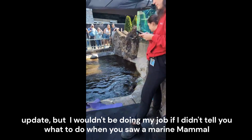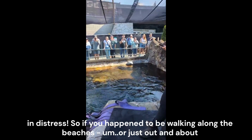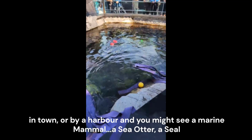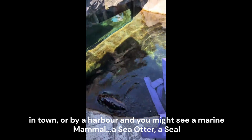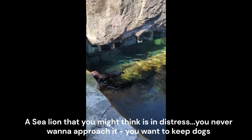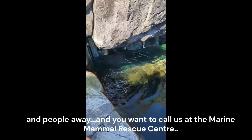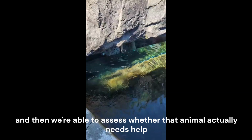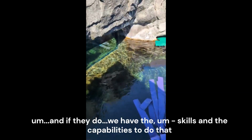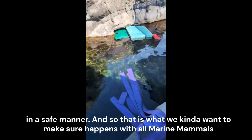But I wouldn't be doing my job if I didn't tell you what to do when you see a marine mammal in distress. So if you happen to be walking on the beaches, or just out and about in town or by a harbor, and you might see a marine mammal, a sea otter, a seal, a sea lion that you think might be in distress, you never want to approach it. You want to keep dogs and people away, and you want to call us at the Marine Mammal Rescue Center, and then we're able to go out and assess whether that animal actually needs help, and if they do, we have the skills and the capabilities to do that in a safe manner.